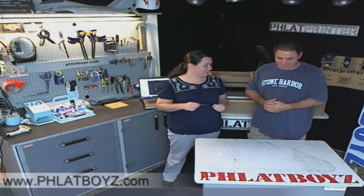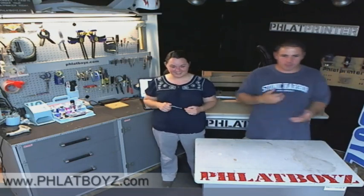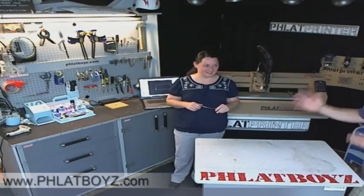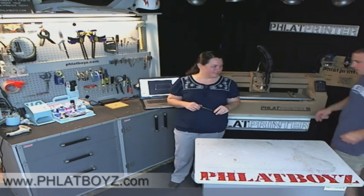Well, we could announce the original Phlatprinter's back. The original Phlatprinter is back, you guys. Finally. I have a box full of parts over here. What I was going to do tonight is we have to do test fits to make sure everything's going to work.